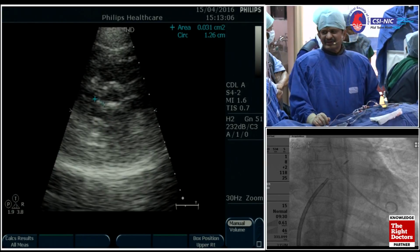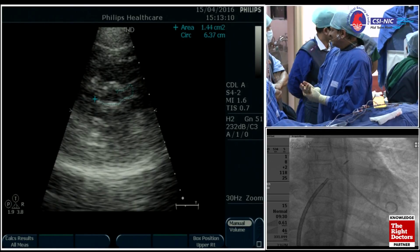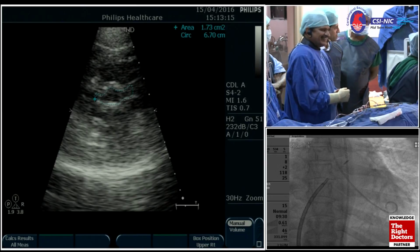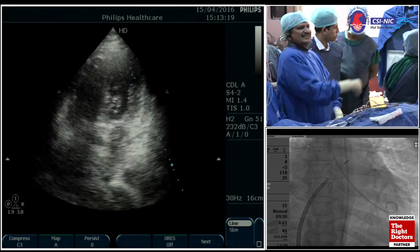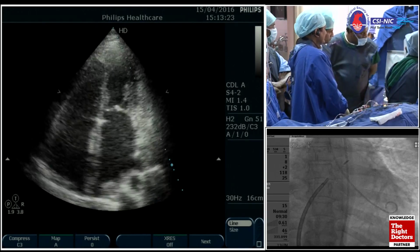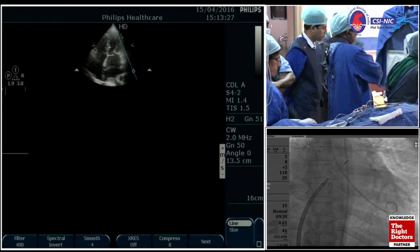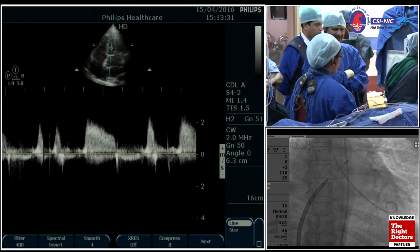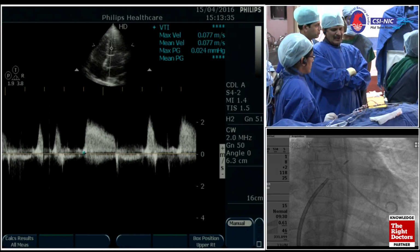How much is the area now? He's asking why they are giving Manjunath 30 minutes. For you, 5 minutes is enough. Gradient test. So, Dr. Manjunath, you're 5 minutes ahead of time. Nishit, any comments from you? Interesting that you are here.